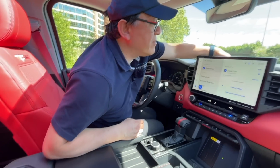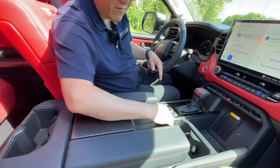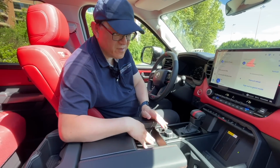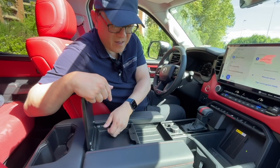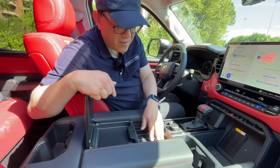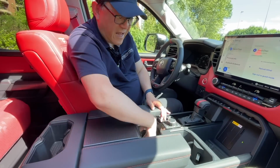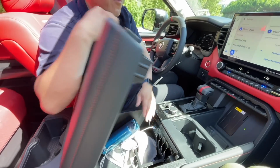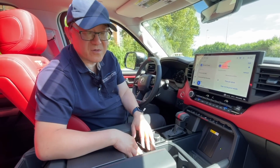We get a nice rubberized mat here, but here is a cheap plastic that is flimsy and very slippery. So if you put a key or coin or your phone, it slides all over the place. Same for here, it's very slippery. I don't know what Toyota was thinking. Give us a rubberized texture or something with a bit of a cushion so that it doesn't make rattly noise. But this area is good, and the center console is huge, and it's got good rubber grip inside the center console, but not here, which is the one that you're going to use most often.